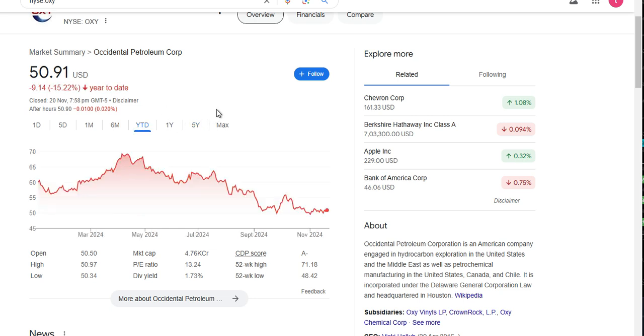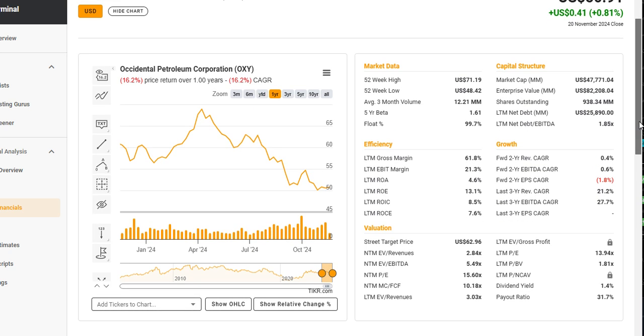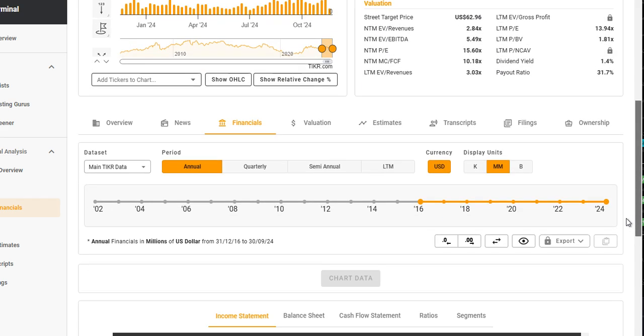Let me share a little bit about the stock and what the current scenario looks like. The stock is currently going around $50, and the all-time high was 71. The beta is 1.61, which is high, while the gross margin is very good. This is one of the gross margins we generally look at in value investing. The EBIT margin is also 21.3, which is very good, and ROE is okay at 13. Market cap is $47 billion, while enterprise value is $82 billion.